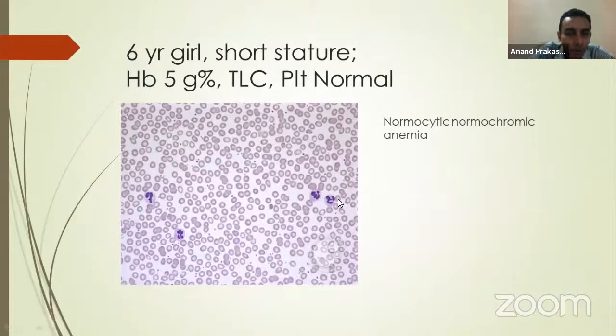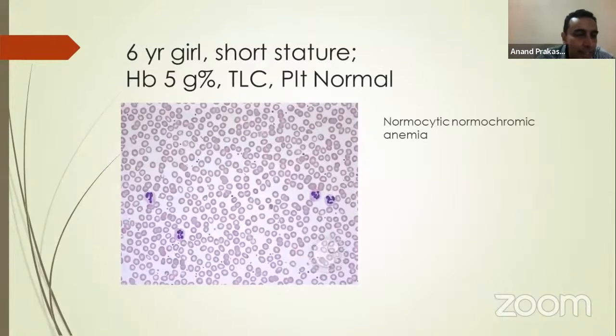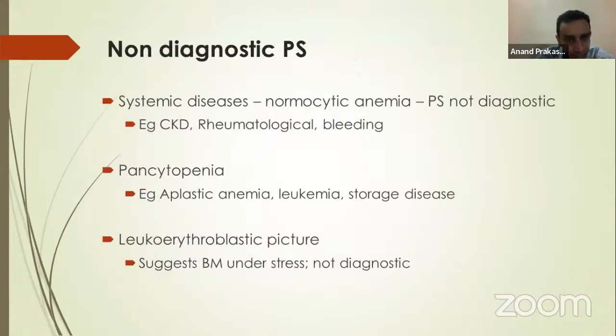So why I put up this is that this is a normal peripheral smear. Excellent. Dr. Shalini should get a round of applause. She's asking for renal function tests. This is a child with chronic kidney disease. So the peripheral smear will just have normocytic normochromic anemia. The peripheral smear will otherwise be completely normal. So good. Arpita says anemia of chronic disease, definitely possible.